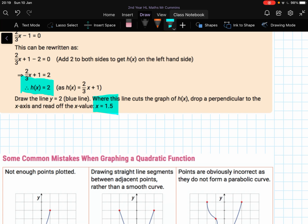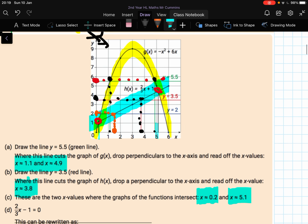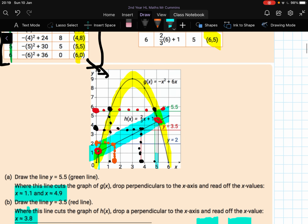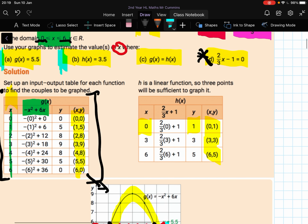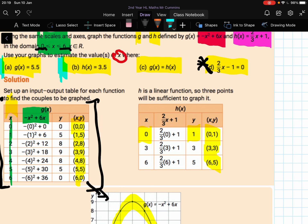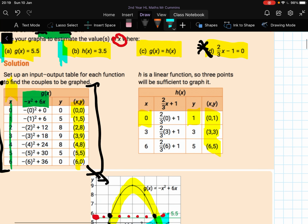All right. And bear in mind now, with these videos, you can pause them and go back on them. Or you can look up another worked example in the book. You can just go back to book one and try some of the revision questions, because they're pretty much the same, but the more you do, the better you get at doing them. But at this point, I'm not worried about the graphing. We're more worried about the questions. G of x is equal to 5.5, h of x is equal to 3.5, and so on.